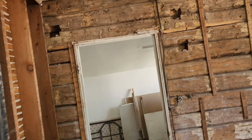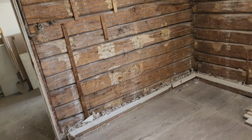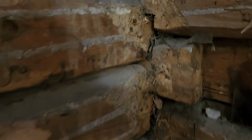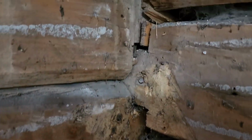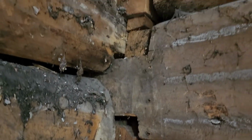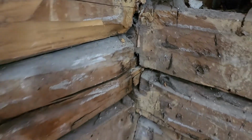Been busy, tore all that out. That is a log cabin house here. Here's how they jointed it together back in the day. Look at all that craftsmanship. I would imagine all that's been done by hand. All that notching and stuff, guarantee you that was done by hand.